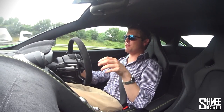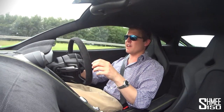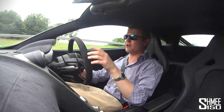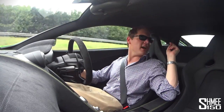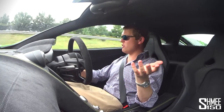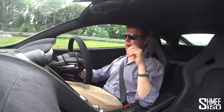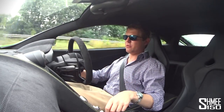So from a sound point of view, it's probably a touch louder because we have less glass. The glass is slightly thinner for saving weight, saves a couple of kilos between the windscreen and the rear window through to the engine bay as well. But it's not unpleasant in the normal mode. Obviously, as we turn it up, we also have an intake sound generator, a sort of valve in the backboard that's going to open up a little bit.